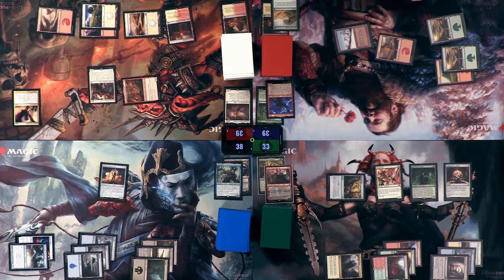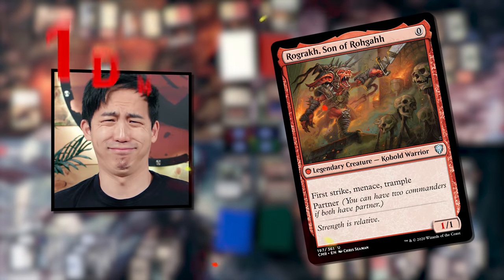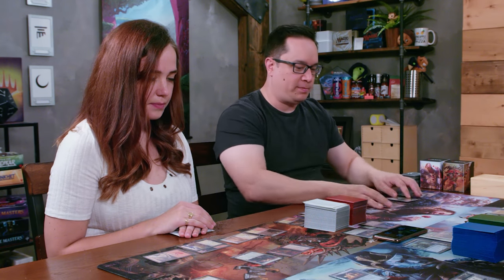I will attack you for one Rograkh damage. Yes. I cannot block, so I'll go to 37. And one of that is commander damage. And then I will pass the turn to you, Josh. Okay, I will untap, draw.